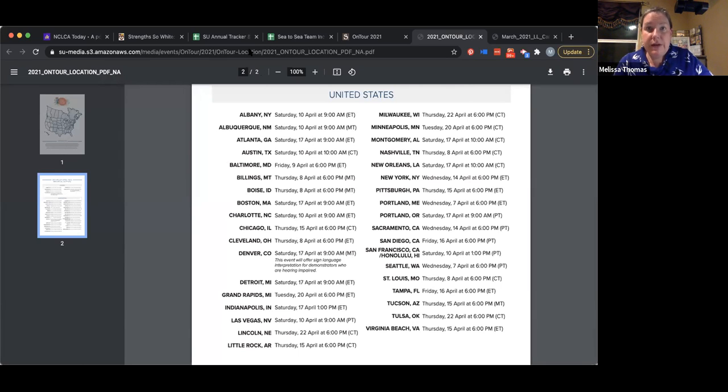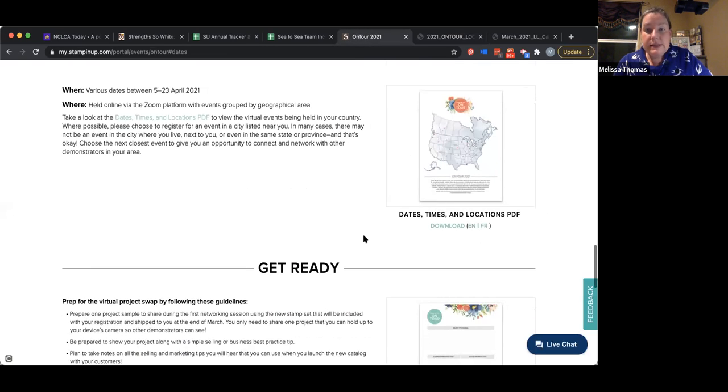Just FYI. Are they using the same platform for On Stage? No. Good question, Kathleen. They are not using the same platform that they did for On Stage. They are using Zoom, and they will be doing a small Zoom for each of these locations. Each location will have a Zoom at that date and time, and they have an agenda already ready.